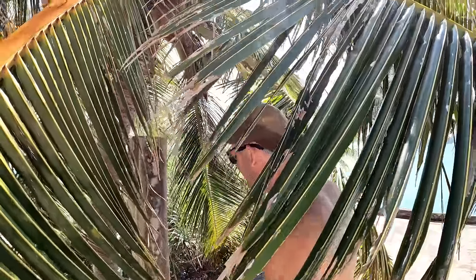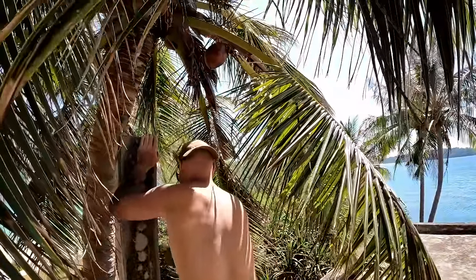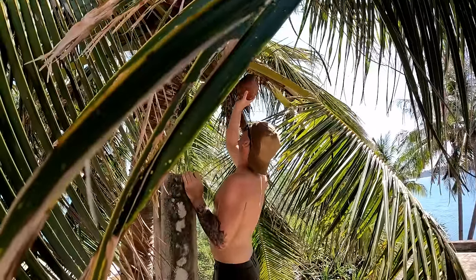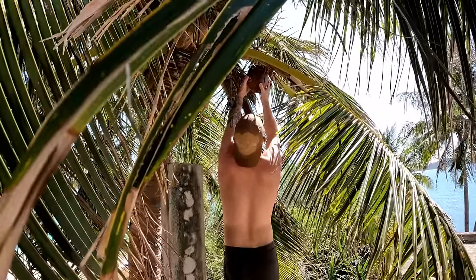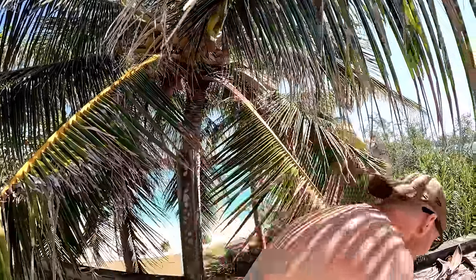I'm getting a coconut. I don't have to climb the tree. I can't reach it. Well, come on then. It won't come off. I need a knife.